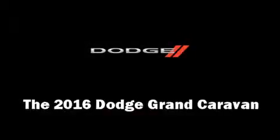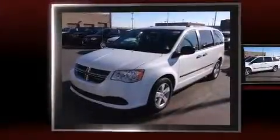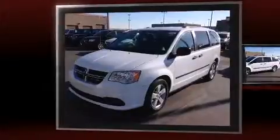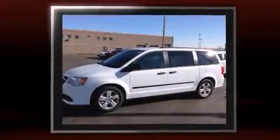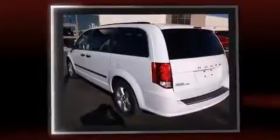the 2016 Dodge Grand Caravan. Under the hood, you'll find a six-cylinder engine with more than 270 horsepower. And for added security, Dynamic Stability Control supplements the drivetrain.